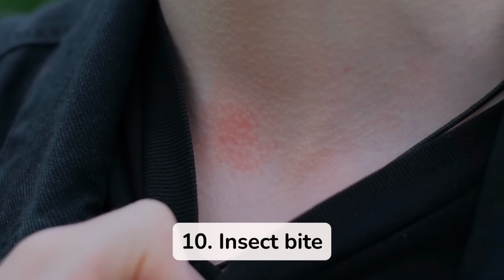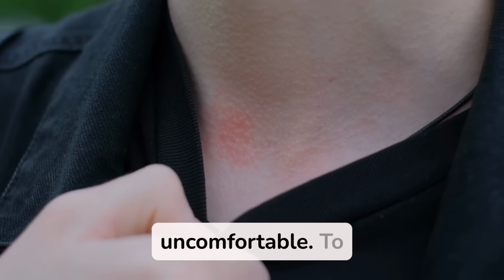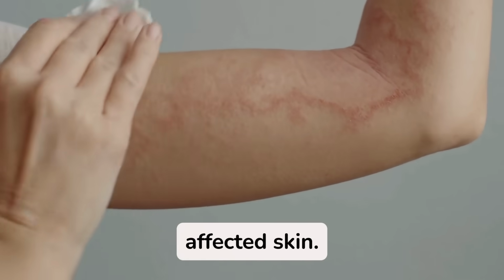10. Insect bite relief. Insect bites can be itchy and uncomfortable. To soothe irritation, make a paste with baking soda and water and apply it to the affected skin.